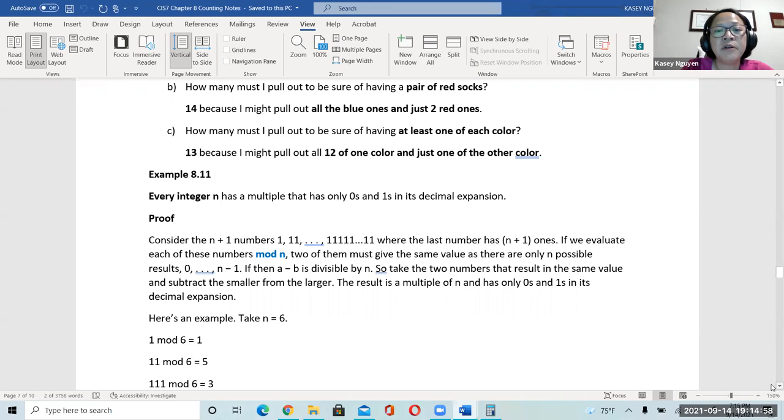we would do some modular arithmetic later. So if a minus b is divisible by n, then we would take the numbers of the same value and subtract them.